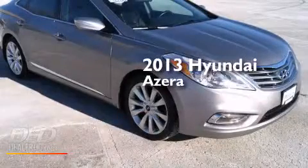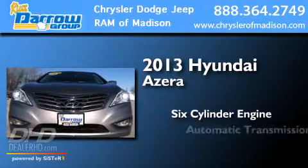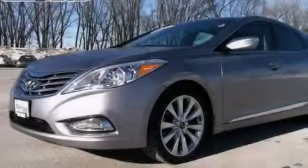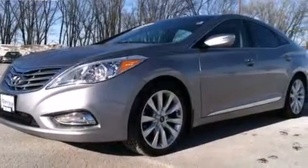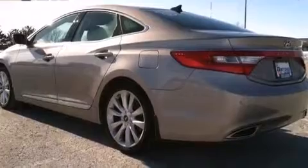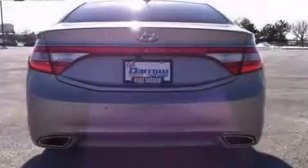This is a 2013 Hyundai Azera. It has a 6-cylinder engine and an automatic transmission. Its top features include a navigation system, heated seats, dual zone climate control, Hyundai Blue Link, an 8-speaker audio system, alloy wheels, and traction control and stability control systems.